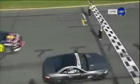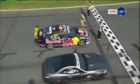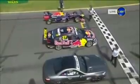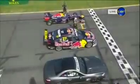Like to actually time the gap. Now, there is the SL63 AMG. It's got torque 800. It's a 410 kilowatt output. It's a 5.5 litre bi-turbo. I got to drive it a couple of days ago.